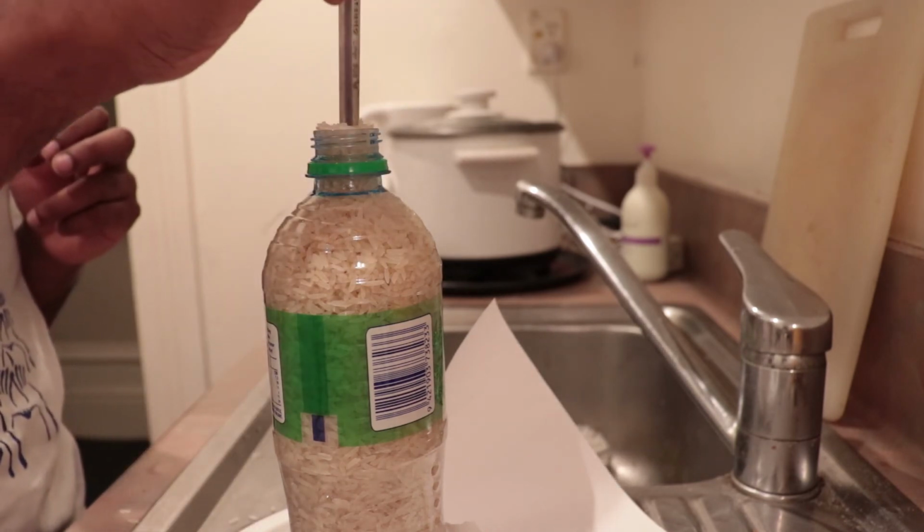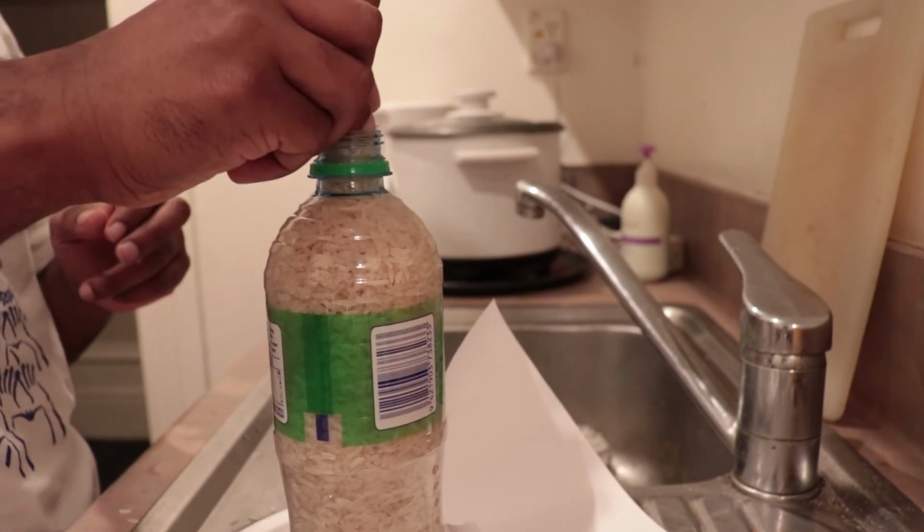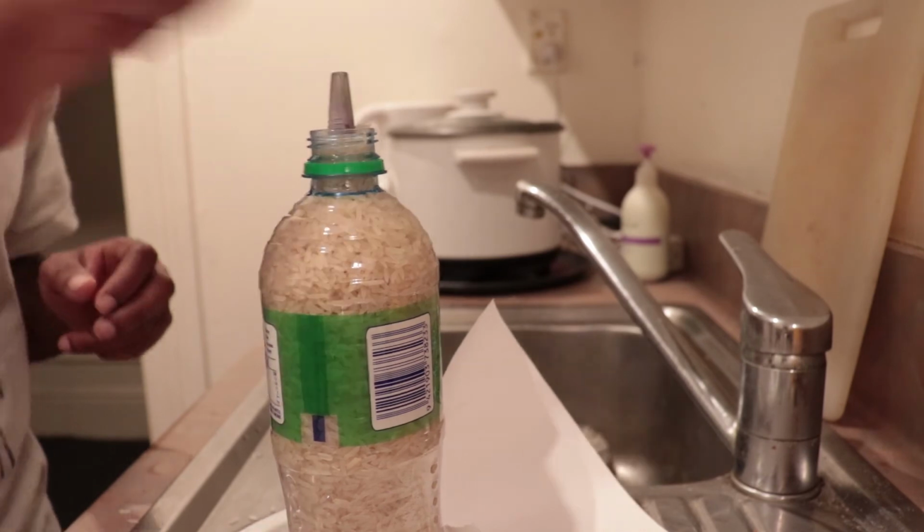Now, this experiment is tricky, so don't worry if it doesn't work at first. Watch what happens when I try this with a pen.